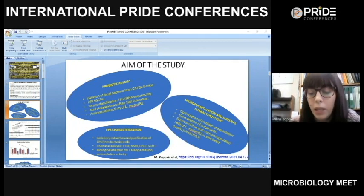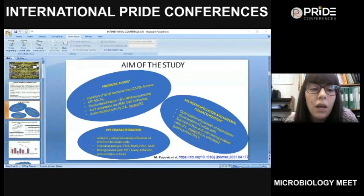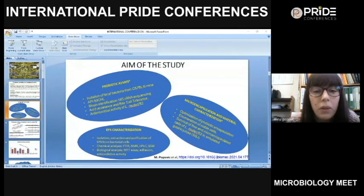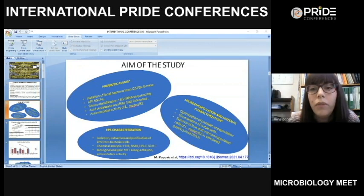After the probiotic tests, we asked which material should be used for encapsulation of the probiotic cells of the Lactobacillus reuteri B2 in the simulated gastric juice. And we have done the characterization of the material for encapsulation of the Lactobacillus reuteri B2 with optimization of the probiotic encapsulation.